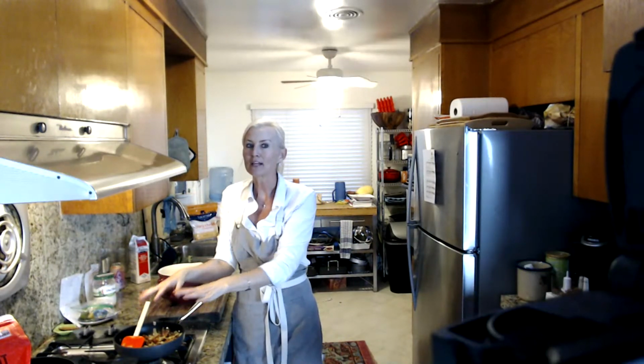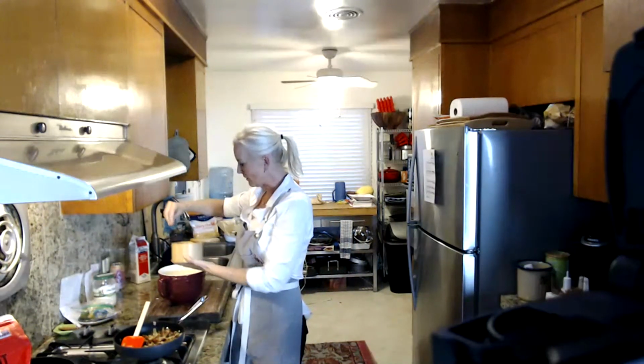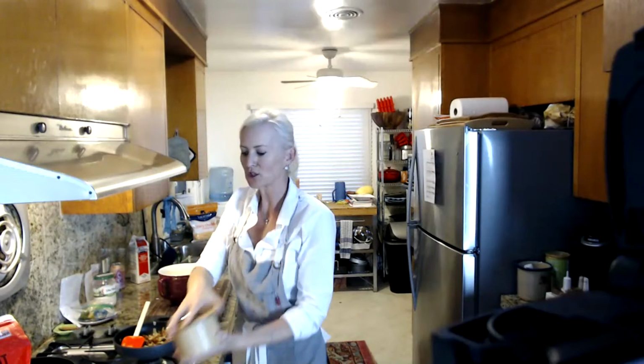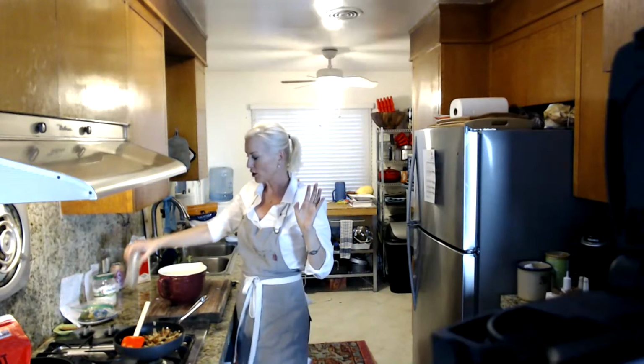I have my bacon mixture. I'm going to add just a touch of salt, like that looks like 1/4 teaspoon of salt. You can add more or less. You don't have to add any at all. You can add it after the fact. I'm not going to add the pepper yet.